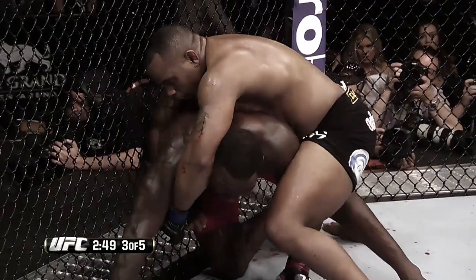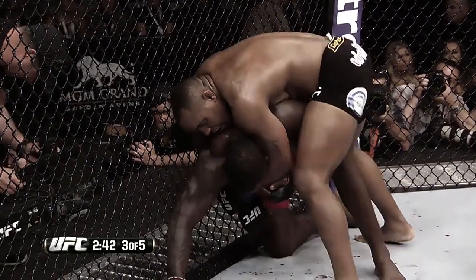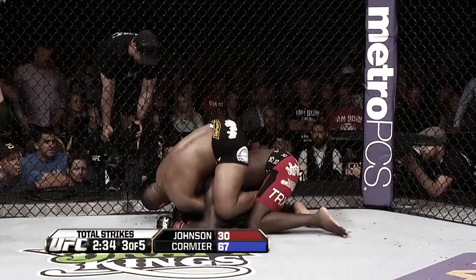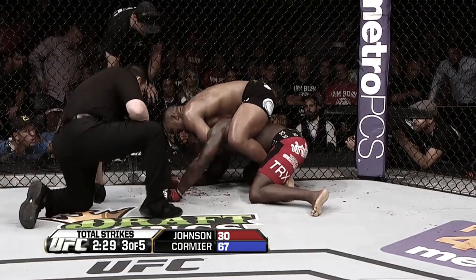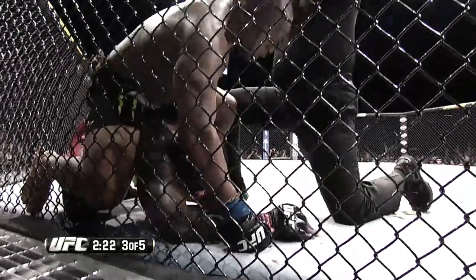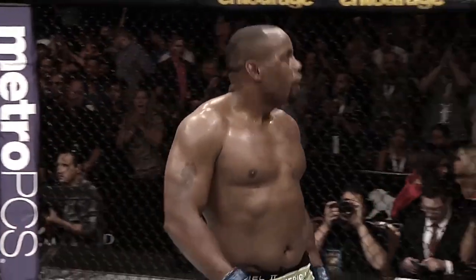He has been carrying Daniel's weight like this, and this is absolutely exhausting to a guy who's already tired. Don't give up. Yeah, this fight has gone according to plan for Cormier. But that's the last thing you want to have to tell your fighter. Don't give up. Daniel's got it under the net. Trying to lock it up and become the champion. He's going to tap. It is all over. Daniel Cormier, it's the new UFC light heavyweight champion.